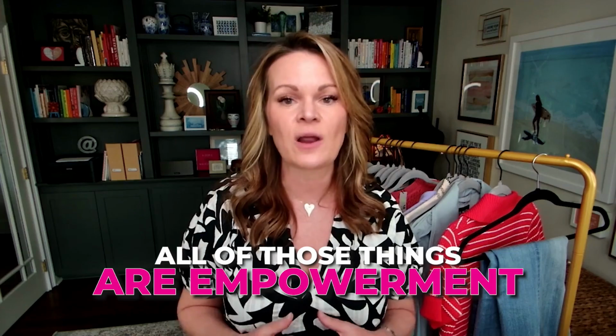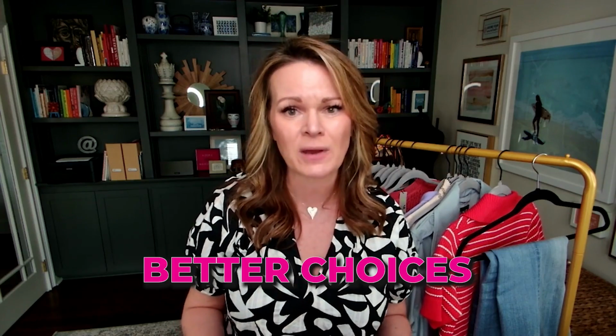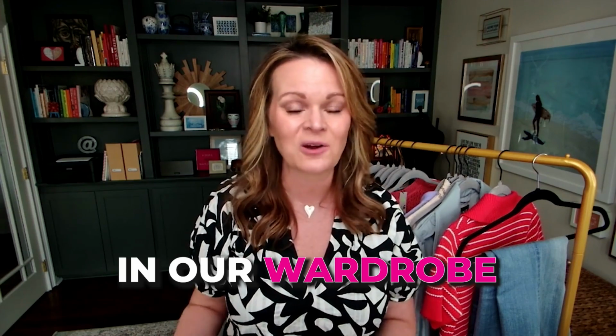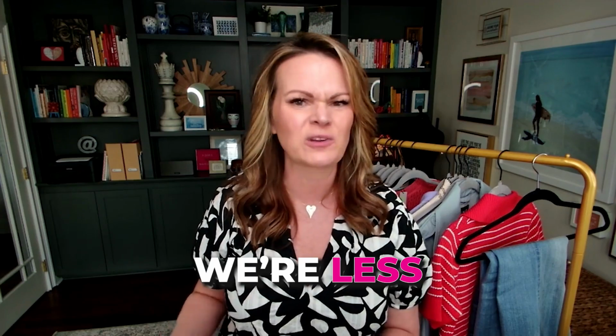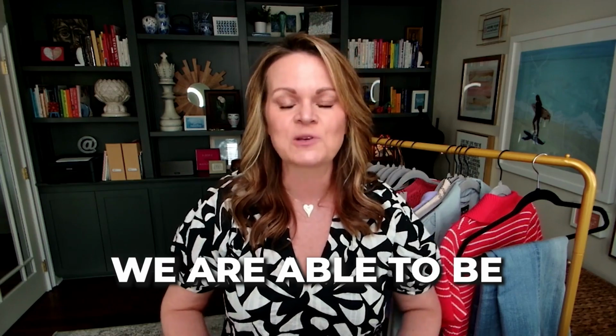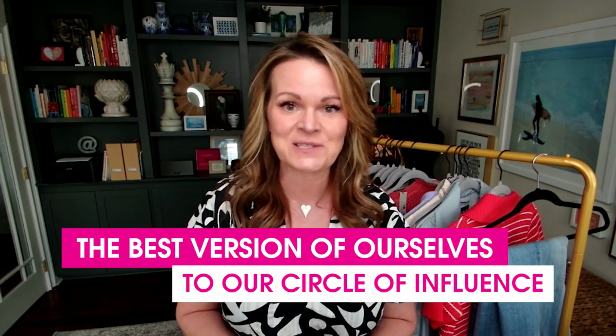All those things are empowerment, and it allows you to make better choices at the store. And when we make better choices at the store, we have better items in our wardrobe. When we have better items in our wardrobe, it's easier to get dressed every day. When it's easier to get dressed every day, we're less frustrated, we are less angry, we have fewer mood swings. And when we have less of those things, we are able to be the best version of ourselves to our circle of influence. So I want you to be the best you can be. I want you to be the best version of yourself in your circle of influence.